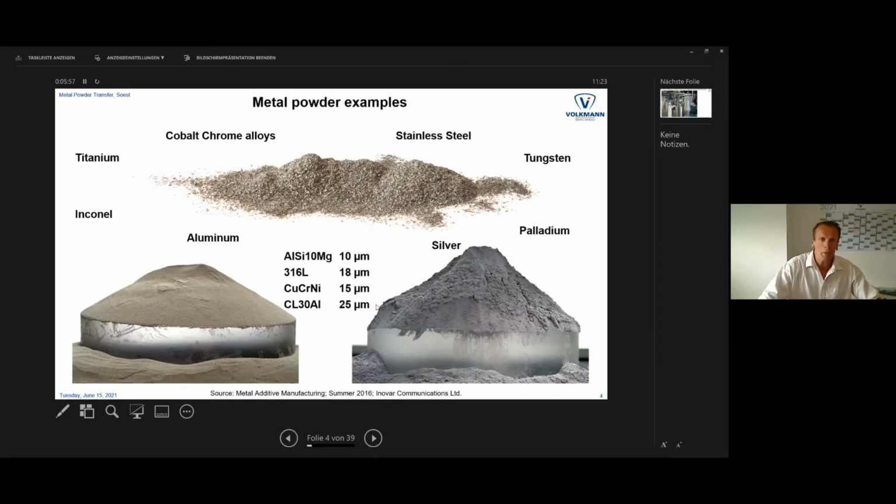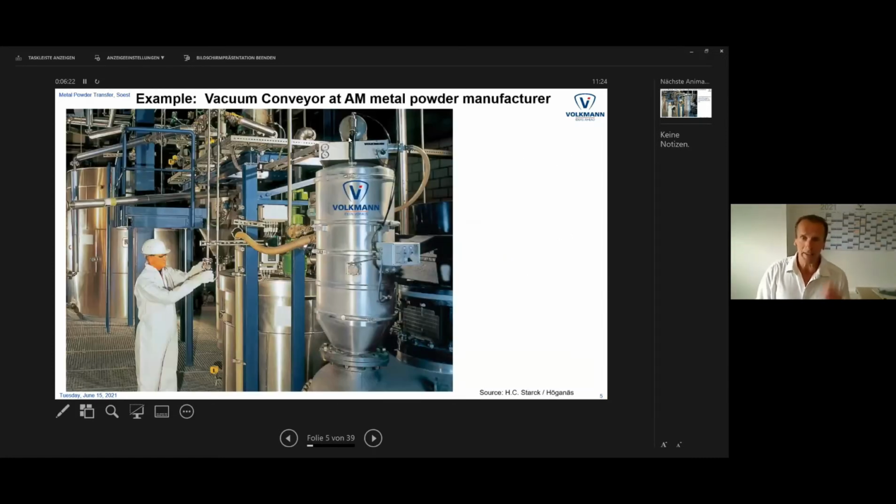So it's a big range, and also if we talk about sieving, we have relatively fine fractions here which we need to sieve. These are just examples taken from our sieving station, which we recently had. So it's a big variation of powders, and all the different methods of 3D printing require a certain particle size distribution for the product. Metal powder handling is not that new.